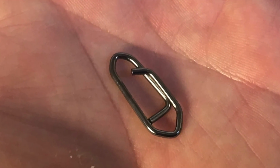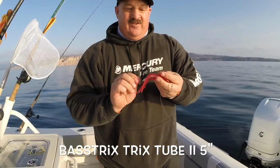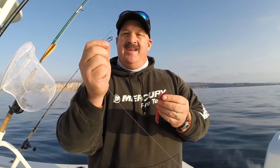So instead of cutting this hook off and putting a new tube on, basically you slide that jig off just like that. We're going to get a new BassTrix tube. We're going to slide it up, rotate it around, make sure it's all centered perfect. We're going to pop that eye through. Most of the other times, if you tore a bait off, you'd have to retie the whole thing. Instead of retying, Prime Snap.